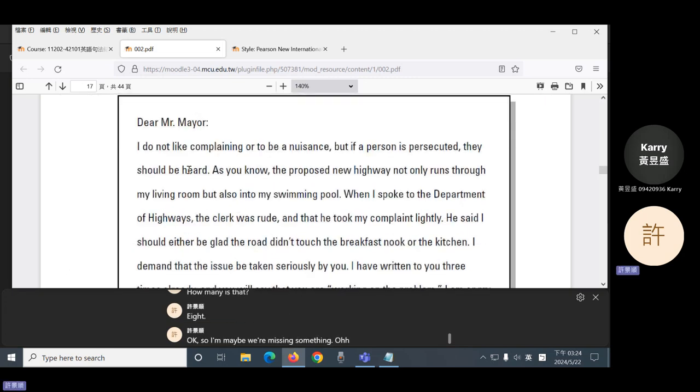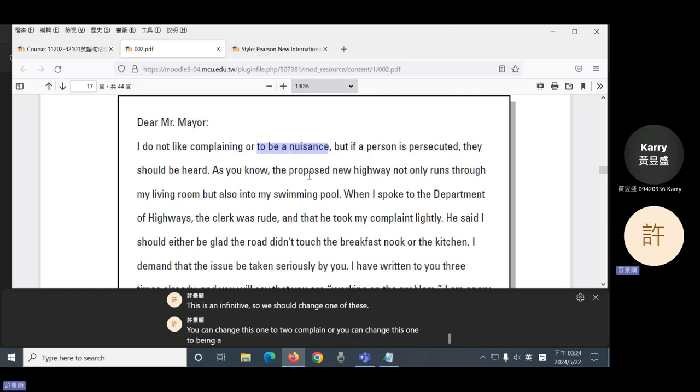Oh yeah, okay, sure. Very first sentence. I do not like, and then or, right? So before and after should be the same grammar. Again, this is a gerund. This is an infinitive. So we should change one of these. You can change this one to complain, or you can change this one to being a nuisance without the to.